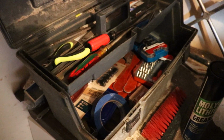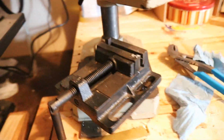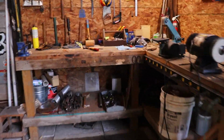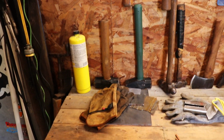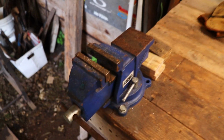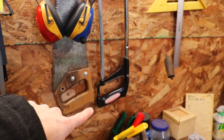Got some gifts in here that were new, but some files, I bought files new, that's for sure. This vise here, this machinist vise, I bought that brand new. What else can we find out here that I bought new? Like I said earlier in the video, those 2 hammers there I bought new. This vise here, Harbor Freight vise, I bought this new. These tin snips, those 3 tin snips I bought new. Hacksaw, I bought that new.